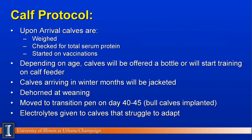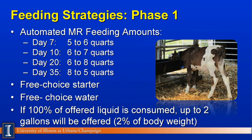Dehorning at weaning or whenever the button appears, moving into a transition pen, typically somewhere around 40 to 50 days after calving. Bull calves will be implanted at that point. And if any animals are not looking good, struggling to adapt, or may have some type of sickness, electrolyte therapy would certainly be warranted.